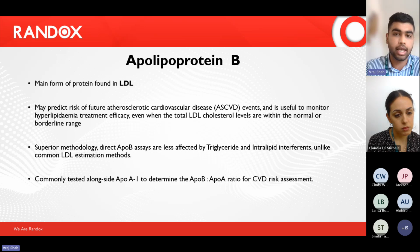The benefit of testing ApoB instead of LDL is the fact that it takes into account all the atherogenic lipoprotein particles. This includes LDL and VLDL. There's growing evidence that ApoB could actually replace the LDL marker, making risk assessment more precise. But currently, ApoB is often tested alongside ApoA to determine the ApoB to ApoA ratio for CVD risk assessment. The higher the ApoB to ApoA ratio, the higher the risk of CVD.